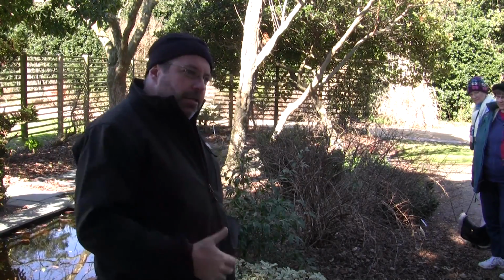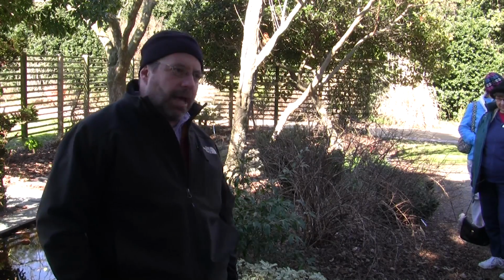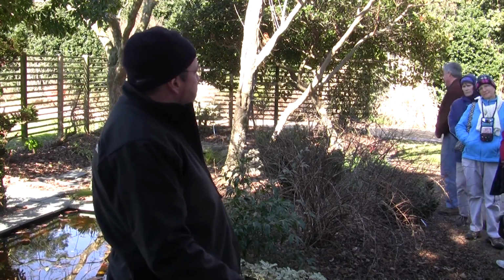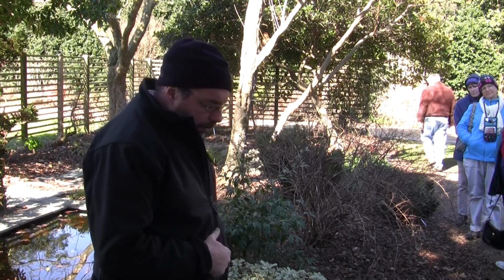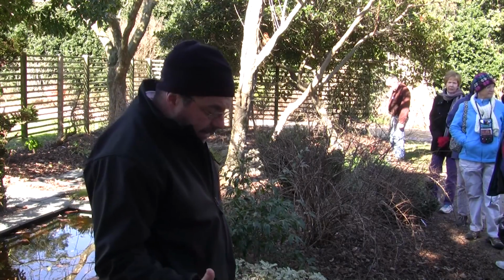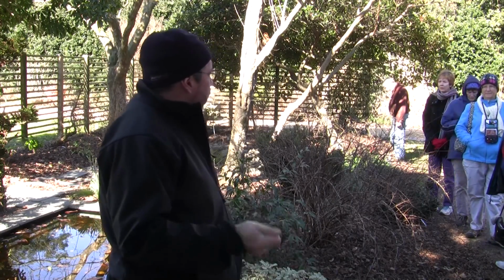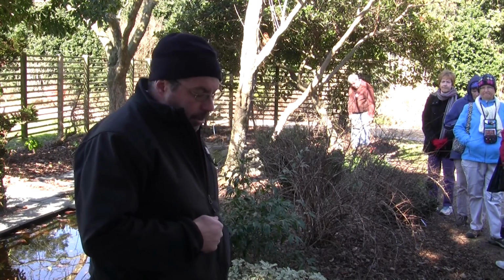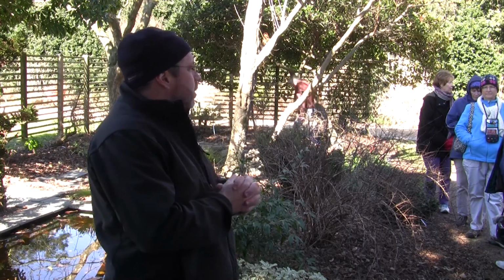And a lot of those heucheras with the really colorful leaves don't do very well for us. Some are great, some not so much. But this Heuchera villosa is a native species. It's very well adapted to our climate. It grows a little better here, surprisingly, because often things with a fuzzy leaf like you see on the villosa really don't like humidity, but this one does just fine.